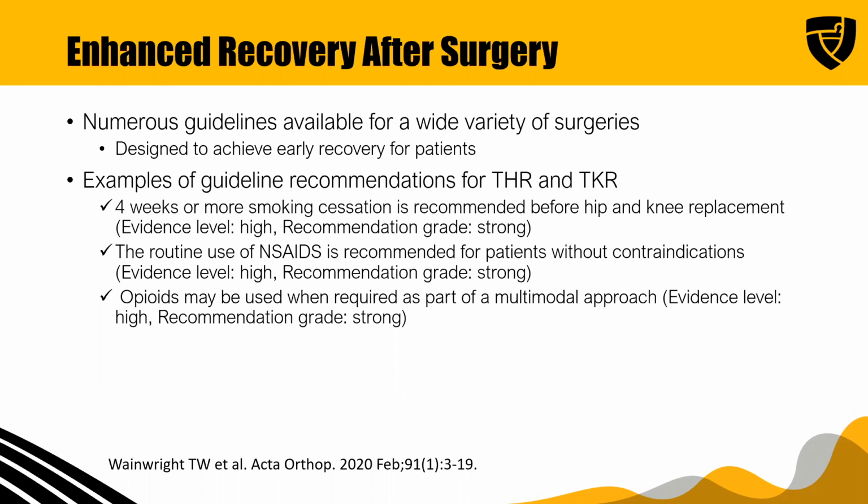They recommend smoking cessation. This helps with bone healing after surgery, and the studies do also show that people who smoke have more pain than people who don't. So again, it is a great recommendation for all of our patients who have pain. The routine use of NSAIDs is recommended for those without contraindications, which is great because I just went through all that with you guys. And that opioids may be used when required as part of a multimodal approach.